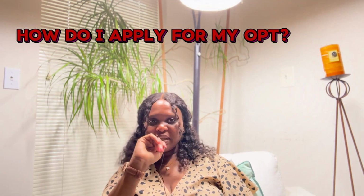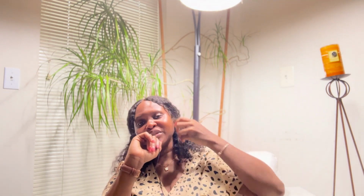So how do I apply for my OPT? First, like I said, do your research, listen to other people's stories, how they did it, and also USCIS should be your friend when it comes to things like this. So the first thing is for you to go online. There's a form you have to fill. The application is basically online, no mails, nothing. And if you don't have USCIS login details yet, make sure you do it because it makes getting information easier.